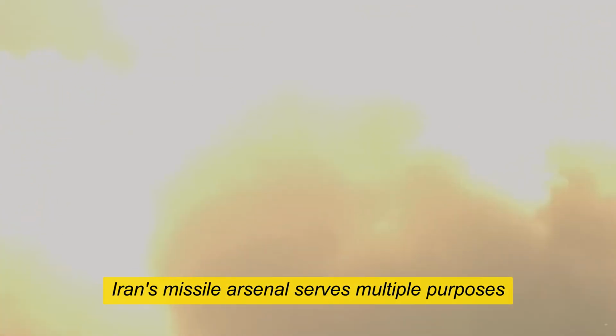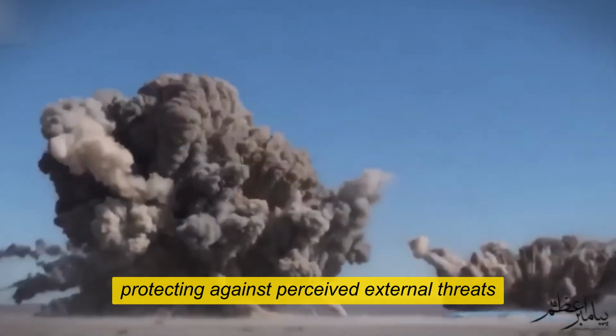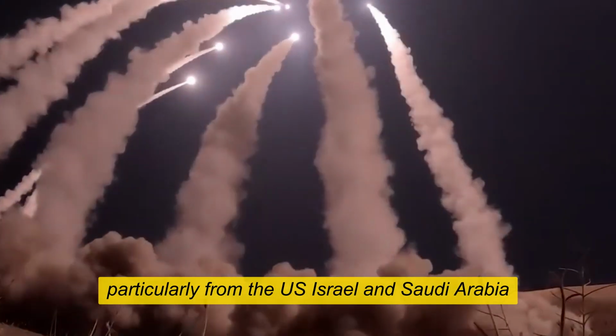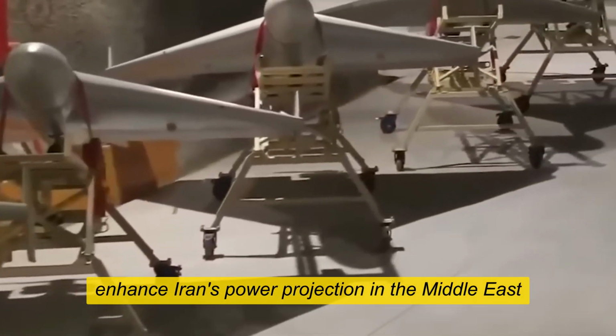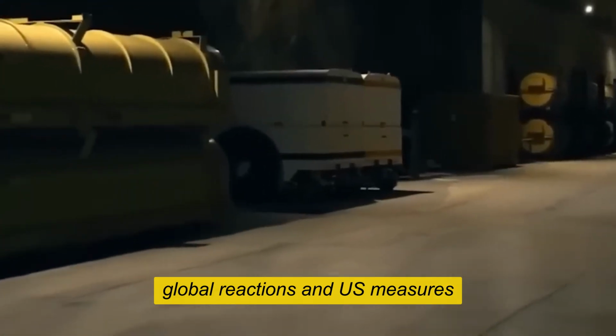Strategic importance. Iran's missile arsenal serves multiple purposes: deterrence, protecting against perceived external threats, particularly from the U.S., Israel, and Saudi Arabia. Regional influence. Medium-range missiles enhance Iran's power projection in the Middle East. Global reactions and U.S. measures.